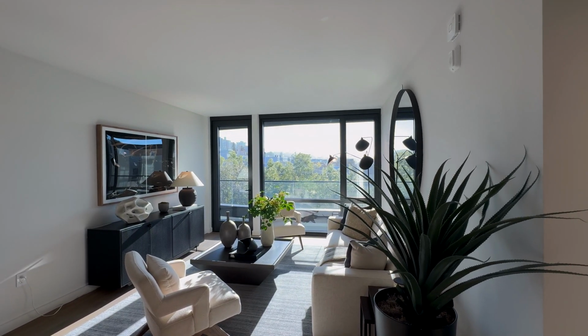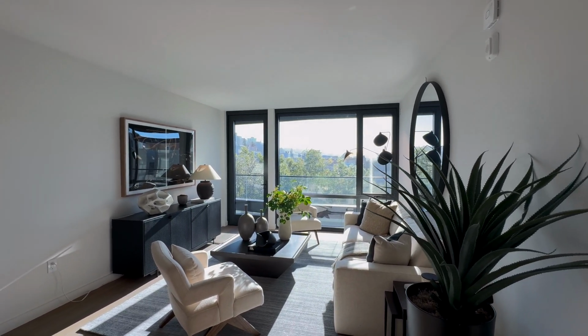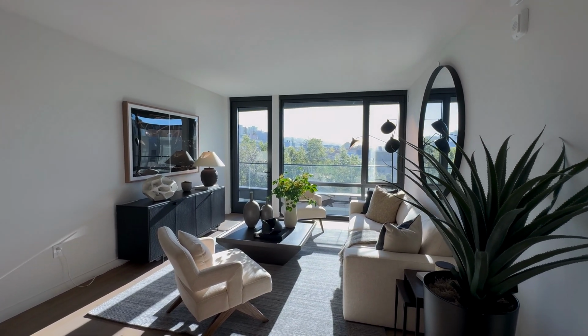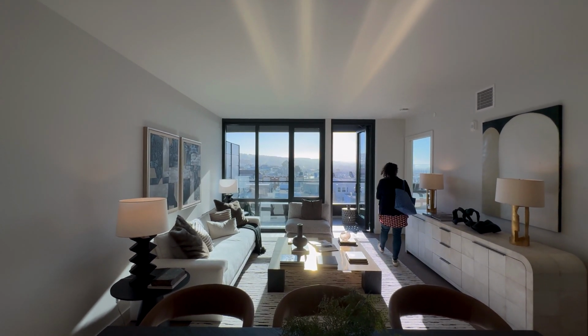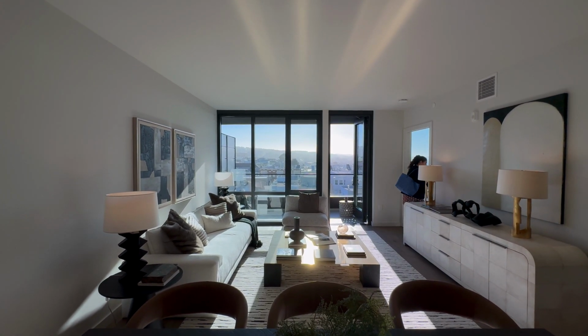Obviously, if you're living on the east side of the building, on the other side of the building, you don't have views out this way, but as a result of that, those units are less expensive. There are also penthouses in this building coming soon on the 7th floor of the Belvedere, so 1 floor above the unit that we're in right now, that'll showcase all those incredible views.